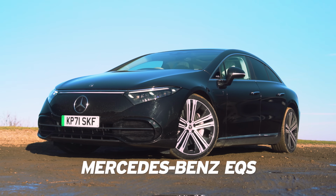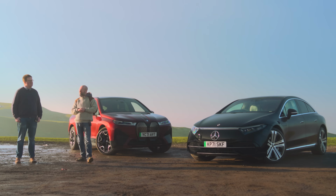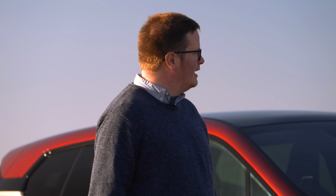This is a very important car for Mercedes, probably the most important car I think they've built in 20 years. It is their first real attempt at the luxury EV market, the first car they've built on an all-new electric-only platform. And it's their real attempt at the Tesla market. It's their Tesla killer. Super.